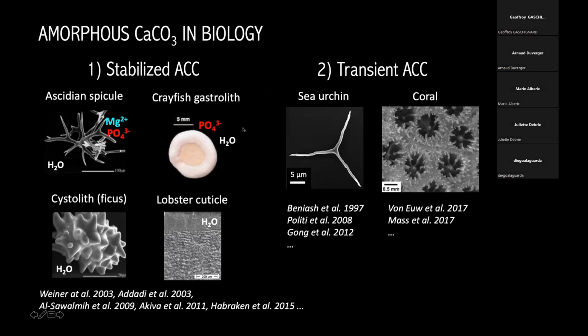Two categories have been identified. So the so-called stabilized ACC category, where you can find some amorphous calcium carbonate in different animals, for example ascidian spicules, in crayfish gastroliths, as well as in the gastroliths of the lobster and in the cuticle, and in some plants, for example cystoliths in the ficus. And the second category, okay, so what I should say here is that in the stabilized ACC, they are all hydrated. And most of the time they are in the presence of inorganic ions like magnesium or phosphate or some organic substances. And the second category is transient ACC.